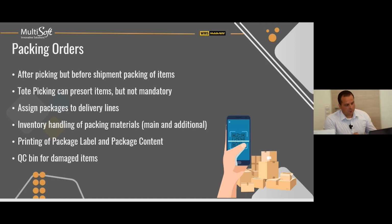And the idea behind it is that after this process, someone will take those boxes away, like a third-party logistics team, and therefore they need to know how many boxes there are, how big they are, what their weight is, etc. And you need to define this just before the shipment itself. In our solution, the packing order can handle the different boxes and the packing materials.